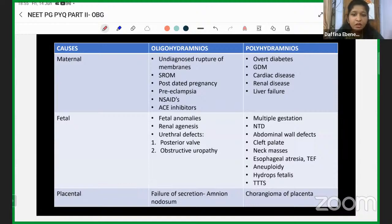Multiple gestation, neural tube defect, abdominal wall defects, cleft palate, any form of neck mass, esophageal atresia, tracheoesophageal fistula, aneuploidy, hydrops fetalis, and twin-to-twin transfusion syndrome. All these are different anomalies that can lead to polyhydramnios. Of these, most important will be neural tube defect, esophageal atresia, and tracheoesophageal fistula. Okay, what is the placental cause of polyhydramnios? You have a benign tumor called chorangioma of the placenta. So that can lead to polyhydramnios. These are the different causes.